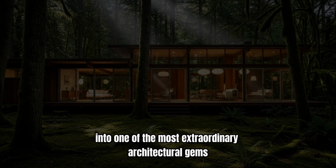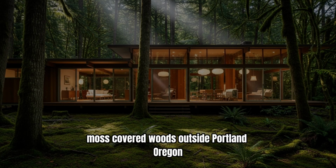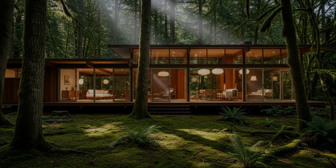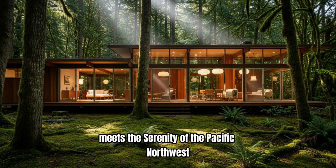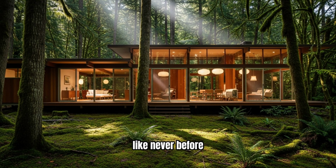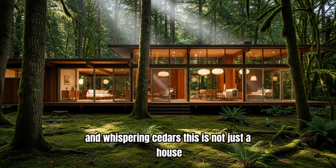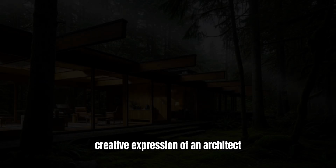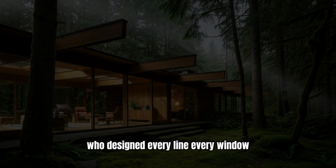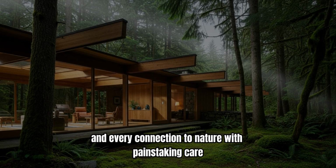Today we're stepping into one of the most extraordinary architectural gems hidden deep in the lush, moss-covered woods outside Portland, Oregon. A place where mid-century modern design meets the serenity of the Pacific Northwest like never before. Tucked away down a winding gravel drive and surrounded by towering Douglas firs and whispering cedars, this is not just a house. It's the private residence and personal creative expression of an architect who designed every line, every window, and every connection to nature with painstaking care.